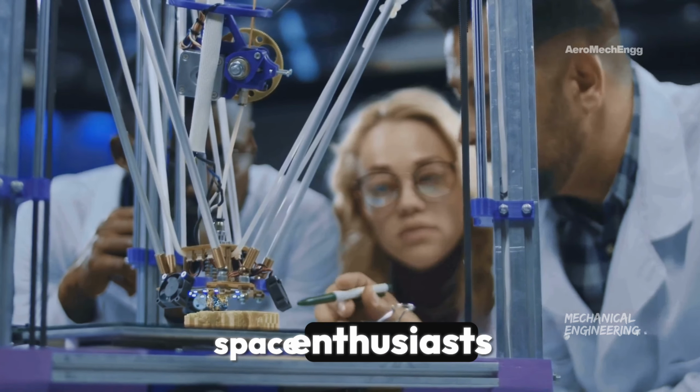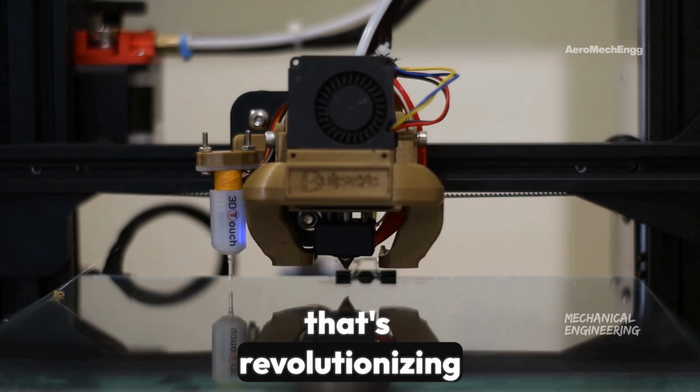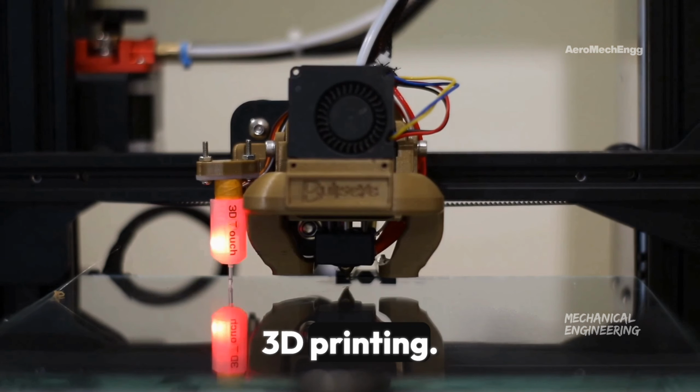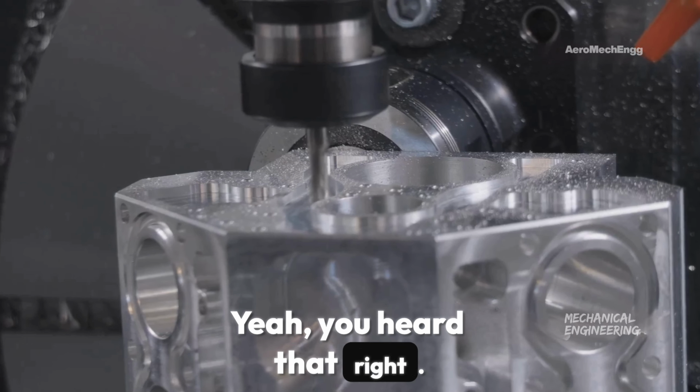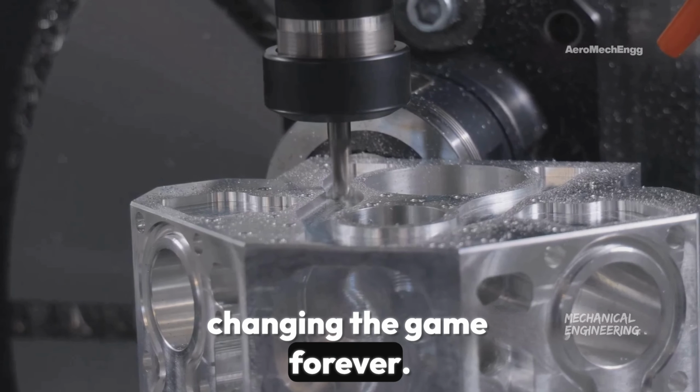Hey there, space enthusiasts! Today, I'm diving into something that's revolutionizing the aerospace industry as we know it. 3D printing. Yeah, you heard that right. Let's get into how this technology is changing the game forever.